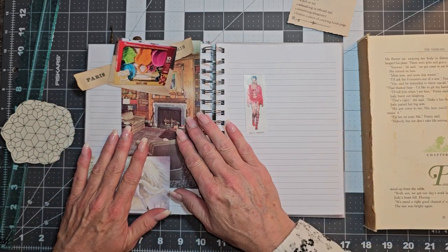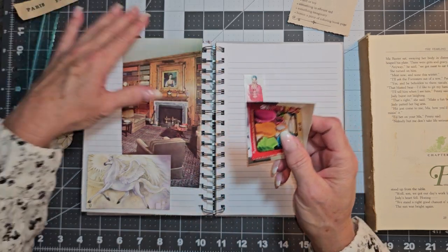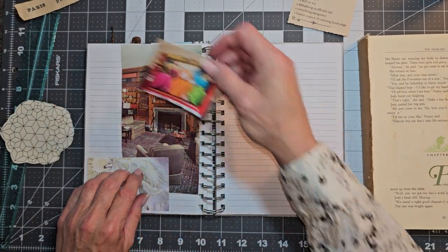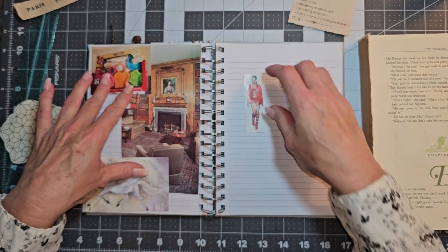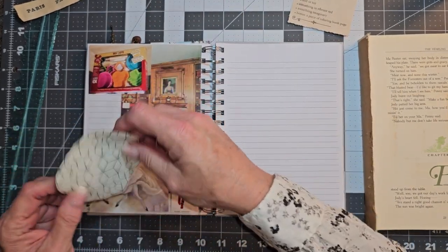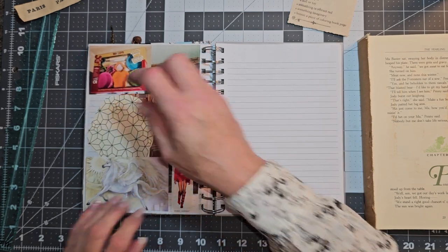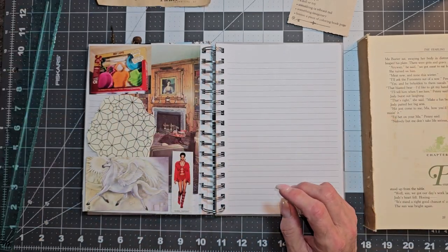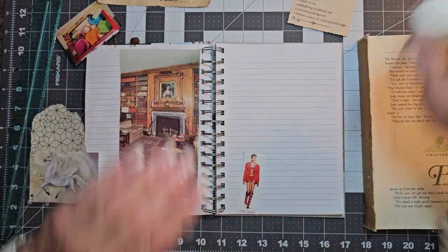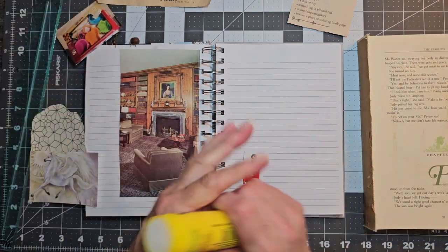So we are going to go ahead and just get started with this. Kind of figure out where we want our placement here, and then just go for it. Put this here, put that there, and then just tear off a little piece of that. So I believe that's what we'll do. So we will get started.